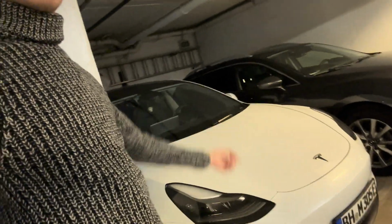We are in Hamburg with my 2021 standard range Model 3 LFP, and today we are heading to Denmark. That's only like 1.5 hours to get there, 4 hours to our hotel. That's pretty nice. Let's jump inside the car and check what it says.